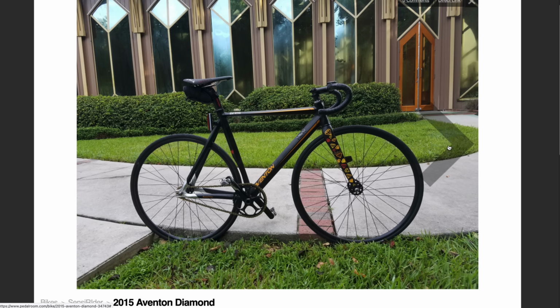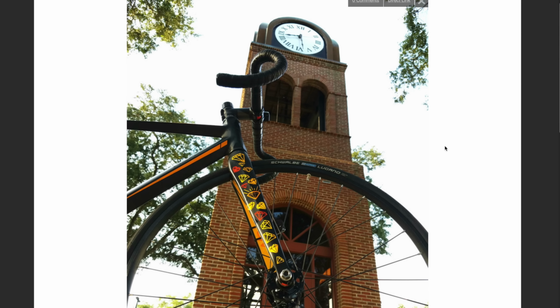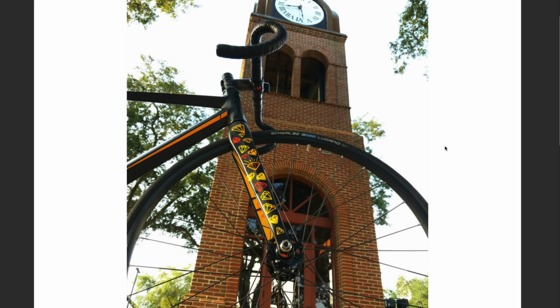He then pointed over to the wall where there was an Aventon Diamond frame set hanging, and he said, "Where the heck is that thing gonna be in 40 years?" Well, we don't have to wonder because it's only been 6 years. Was the Aventon Diamond just a gimmick? Was the diamond-shaped profile tubing just marketing hype?